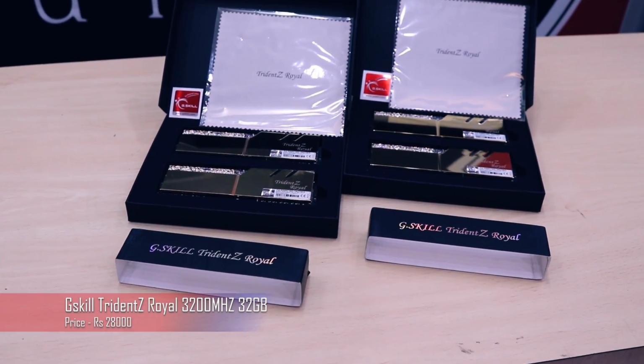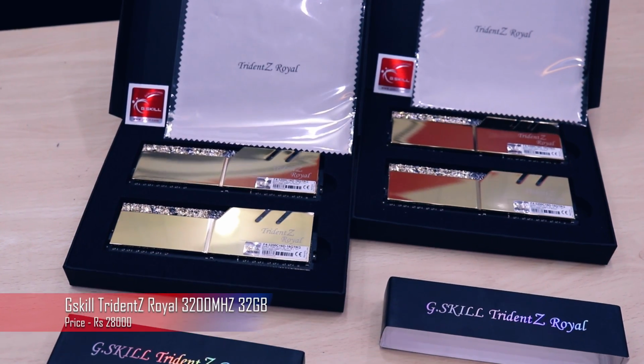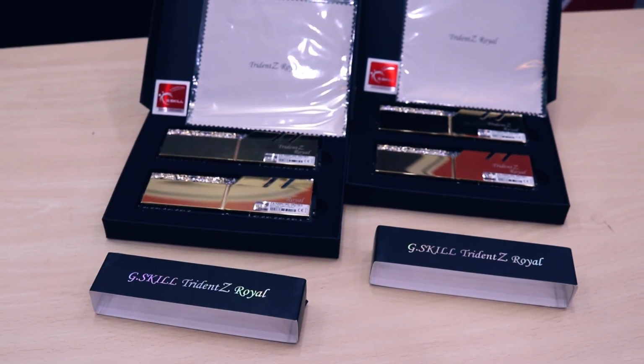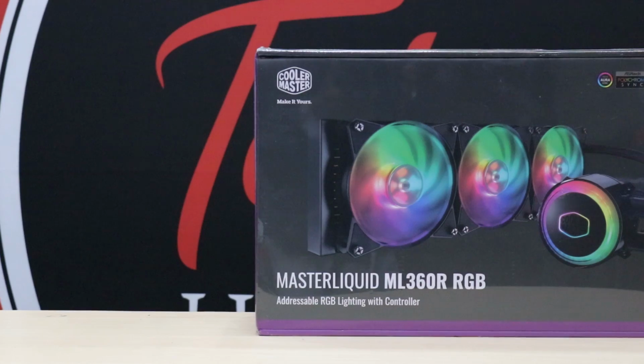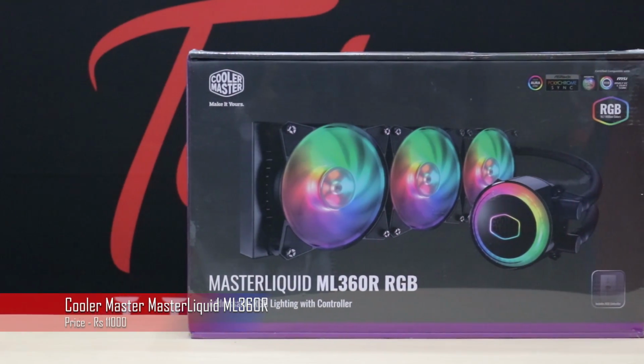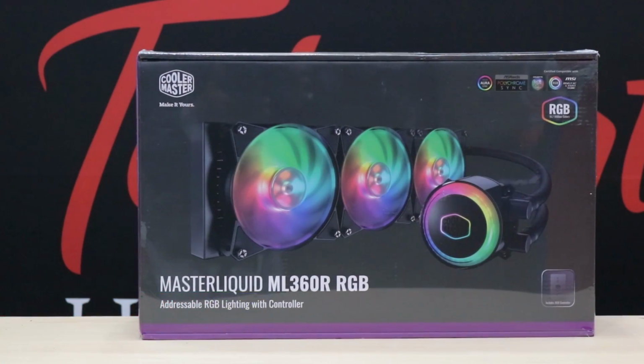For the RAM, we have selected the most premium RAM from G-Skill Trident Z Royale 3200 MHz 8x4, 32 gigs of memory, available for 28,000 rupees. And for the CPU cooler, we have selected Cooler Master MasterLiquid ML360R RGB. This is available for 11,000 rupees.